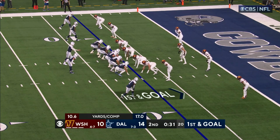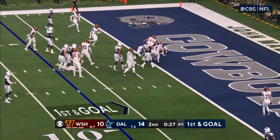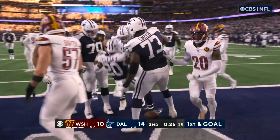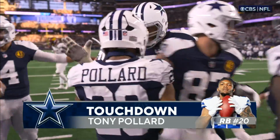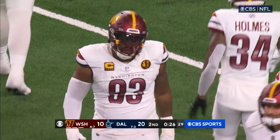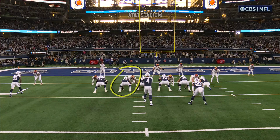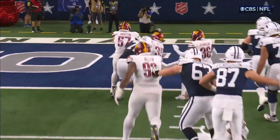First and goal at the 7. They go Pollard. Pollard dashing, driving. He's in for the touchdown. Tony Pollard. What an outstanding drive. And there's a young player for Dallas on this offensive line, Tyler Smith. Watch him push some of the best D tackles all the way and then get up on the next level.